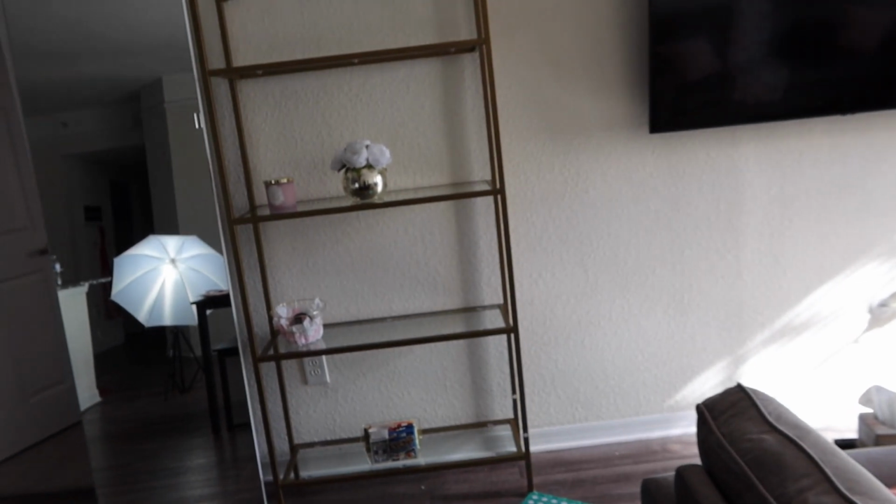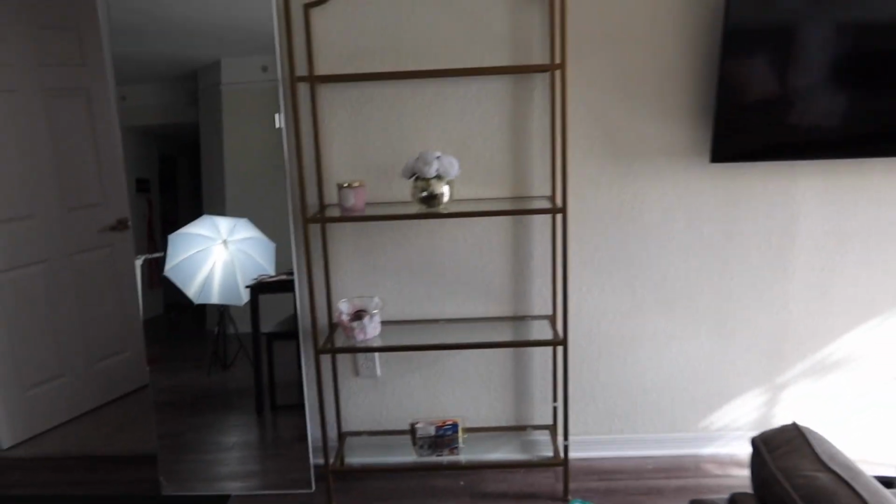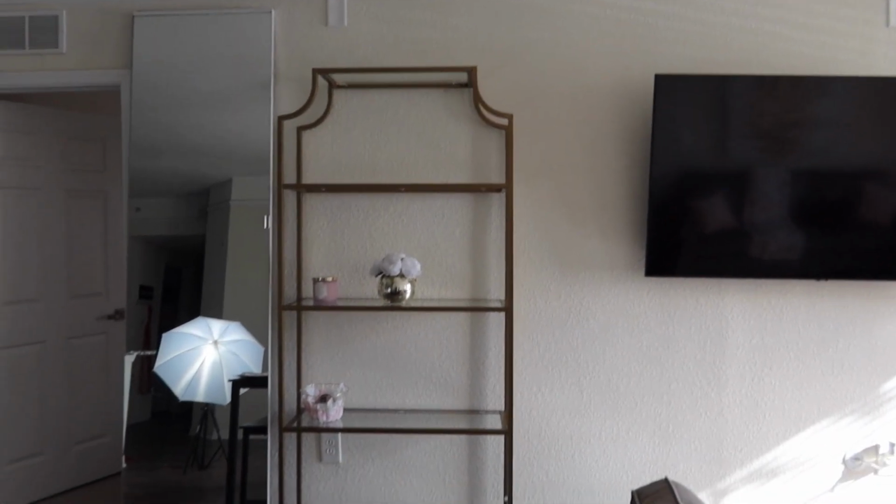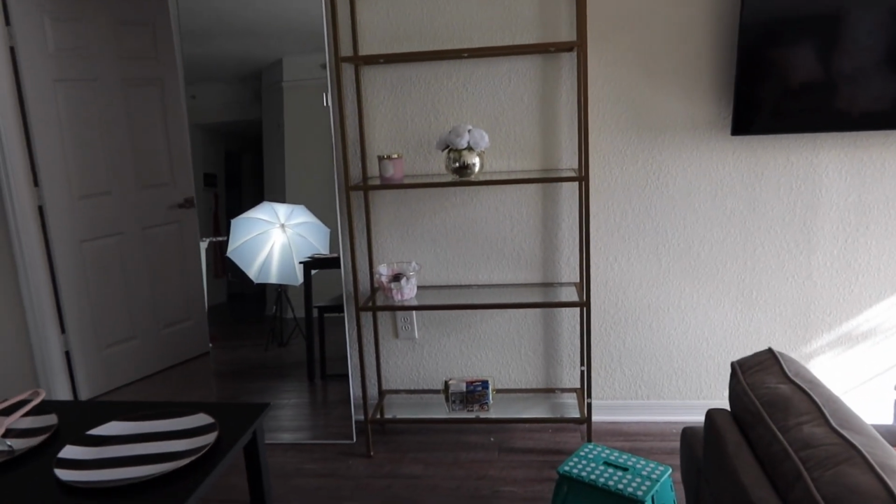We got a lot of work to do, apparently. We have a lot to do to fill this up. But this is what it's looking like. I love it. I like the way it looks. Once it's filled up with some bomb pieces, it'll be perfect. But that's what we got so far.